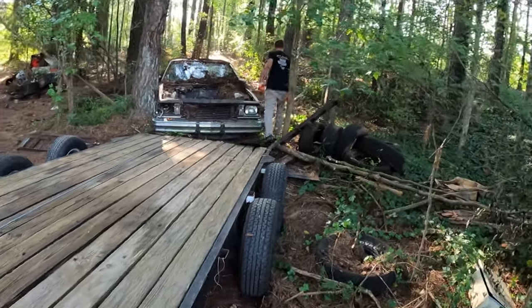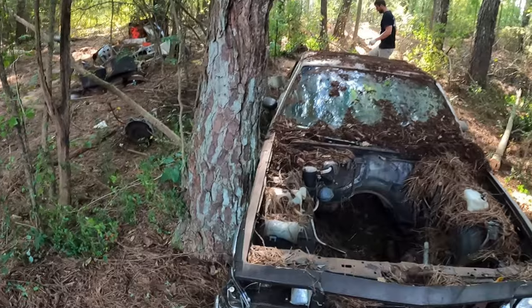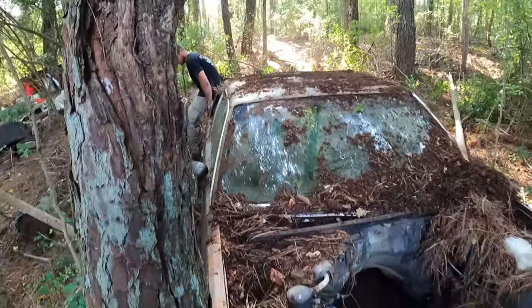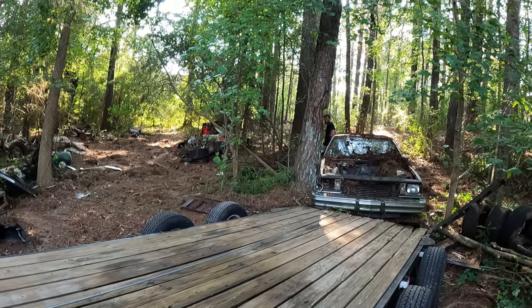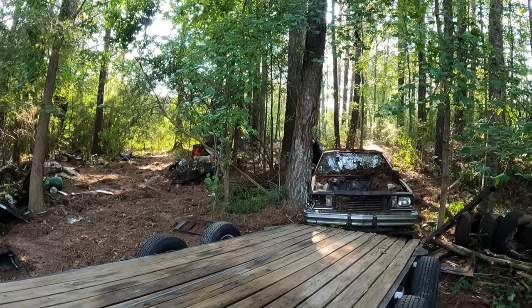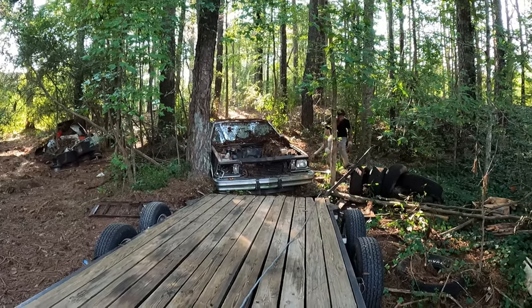You're literally peeling paint off of it. Huh? Just for the record, this fender was already smashed in. Ease it on. Try to ease it on. Daniel rehooked the winch to the back of the car, so hopefully it'll pull the back end around using that same tree.